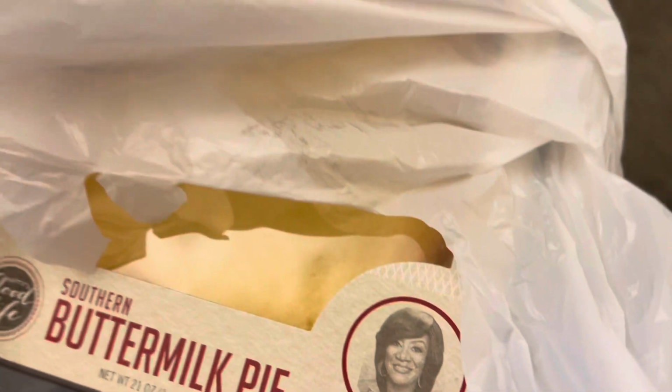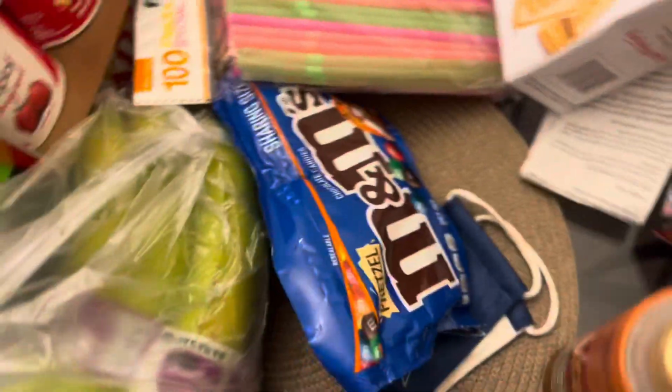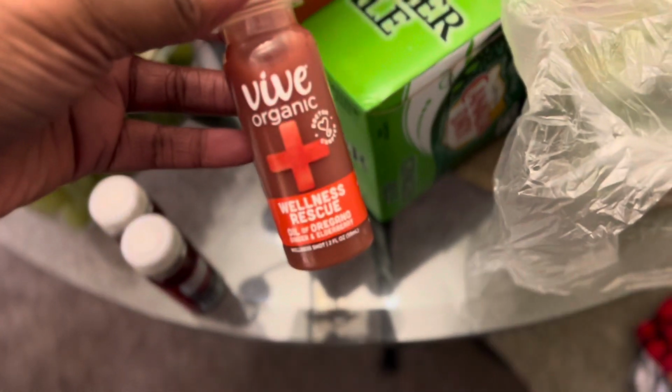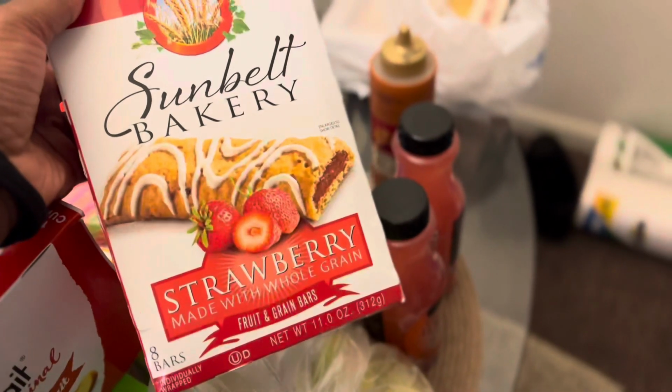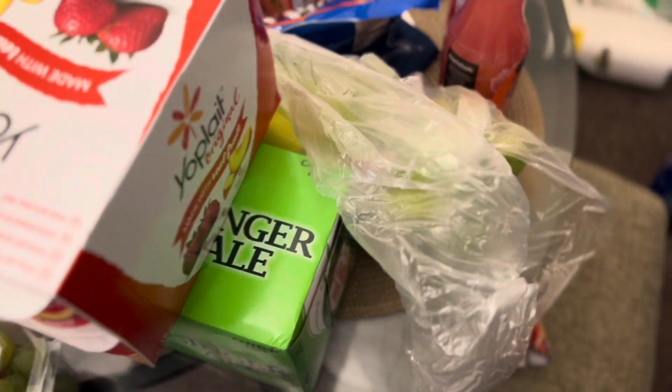I want to try this butter and buttermilk pie by Patti LaBelle. I don't know if I said this, but bananas and what else? I want to get some of this to try it out. Wellness Rescue and Immunity. So that's it for the haul. I know it's all over the place, but whatever. And also these Sunbelt Bakery with strawberry. But yeah, the haul's all over the place.